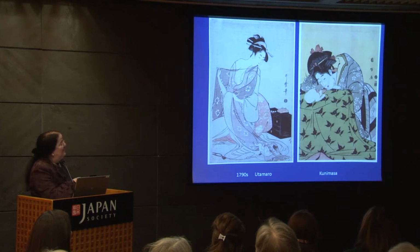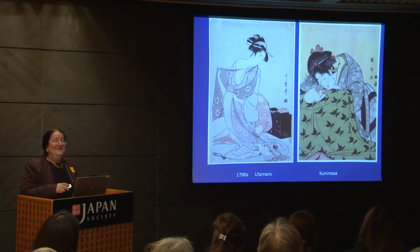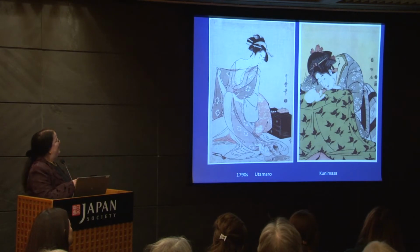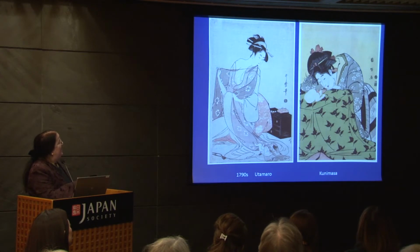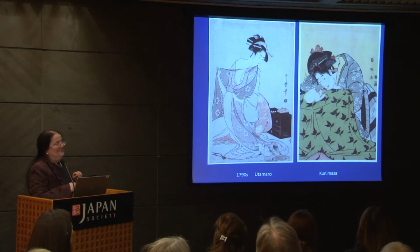This is another print that I'm very fond of on the right, Kunimasa. Once again, it's a kotatsu, that nice, warm, heated table, and a little cat is curled up on top of it, and the young woman, who in this case is a nice young lady from a wealthy family, is communing with her cat. So, I have done things like that myself and seen other people do it.